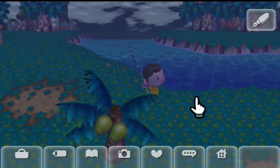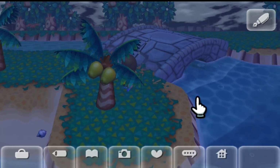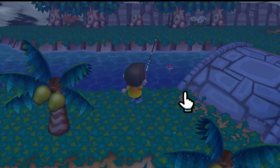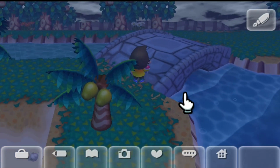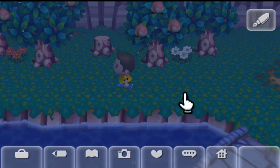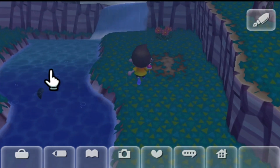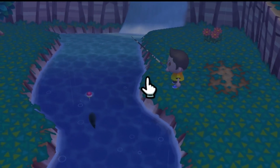Can we find anything in the lower part of the river? Are we not going to find anything? There's a big fish there, but it's probably just a sea bass, and we're not going to catch it anyway because it's under the bridge. Yeah, I don't know where that fish is. It's somewhere under the bridge, but I don't know where, so I'm not going to spend my life trying to find it. Not gonna spend my life trying to catch a fish that doesn't want to be caught.